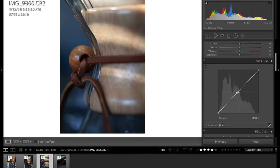So same idea again. Drop a couple points in here. Make a little soft, subtle S-curve. Set that up a bit. Fade blacks a touch. And just bring some more blacks in here.